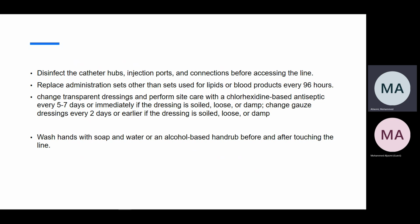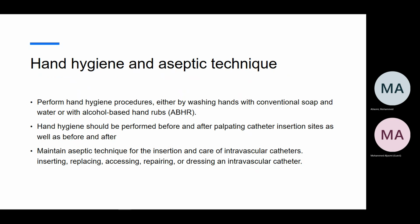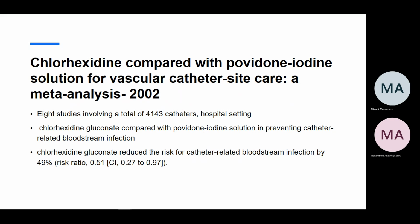Change the transparent dressing and perform site care with a chlorhexidine-based antiseptic every 5 to 7 days, or immediately if the dressing becomes loose or damp. And again, wash hands before and after every time they manipulate the central line. Again, this is the same hand hygiene and aseptic technique before and after insertion of the central line and during manipulation. A study was done in 2002 about using chlorhexidine compared to povidone iodine solution.